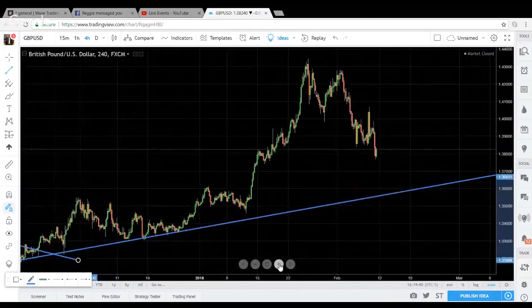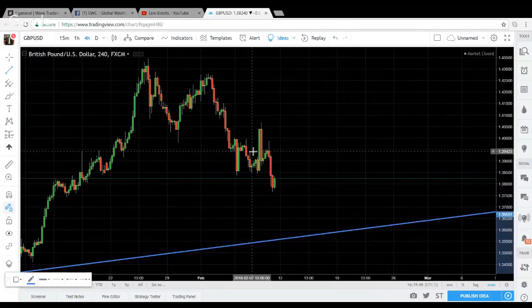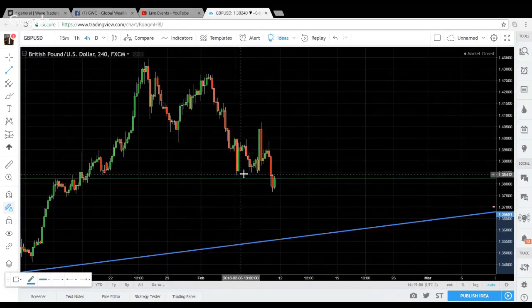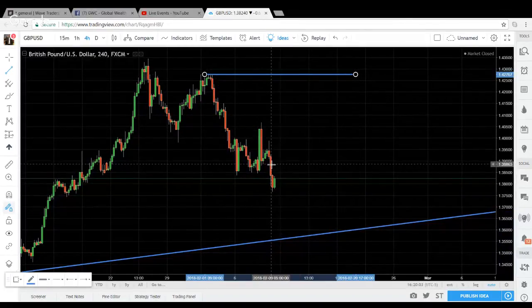Last week, we had some news, right? And this is actually a great example right here. This is a beautiful example, and this is why the flag formation is so important when trading. Price was on a downtrend, and then we had the news event. So I said there is that possibility for price to come back and test 142.